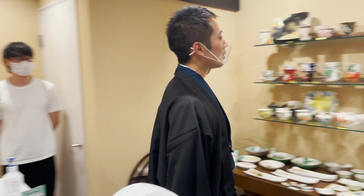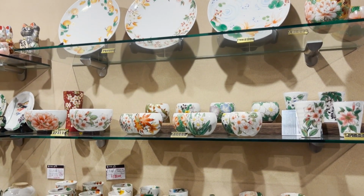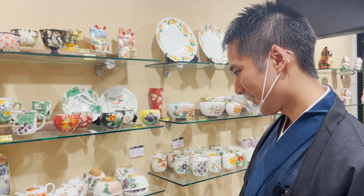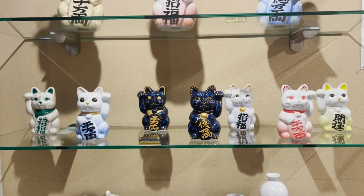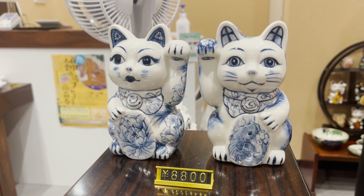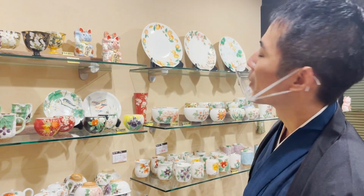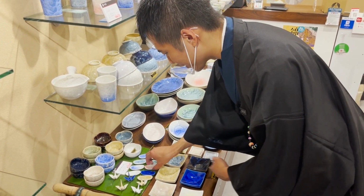Yeah. And this side, the designs look completely different actually. This side has more of the very easy to understand flowers. So this really depends on your taste, I think. I think so. I just love the maneki neko up there. I was going to say that. Oh, they're so cute. I'm sure you've seen them before in Japanese anime and movies. The ones raising their right paw brings in luck for money, and the ones raising their left paw brings in customers. Very interesting.